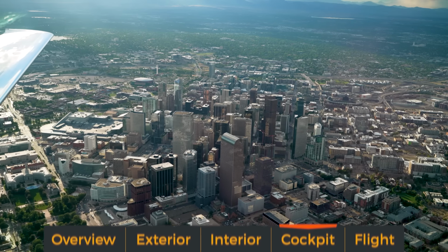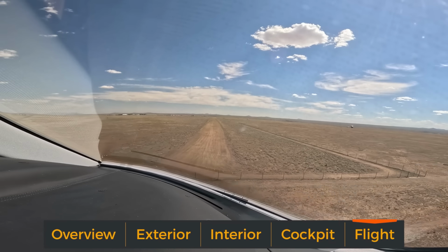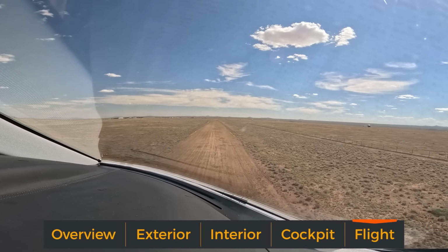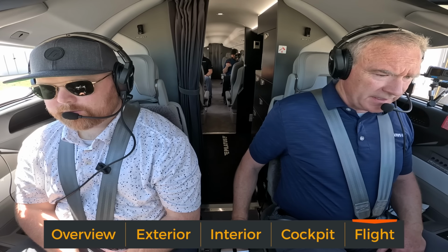And now for the flight, the best part. We flew from Denver down to southern New Mexico so we could land on a dirt strip and see what this airplane could do. And one of the first things I noticed was just how quiet it was. Like on the ramp, you can barely even tell that the engines were started. So quiet. It's super quiet, yeah.